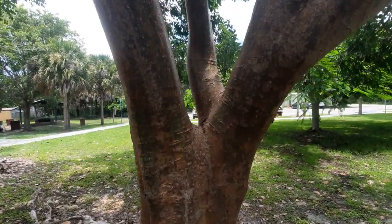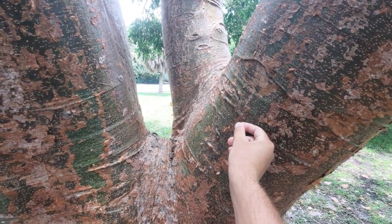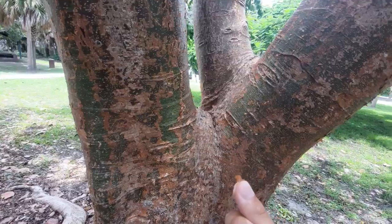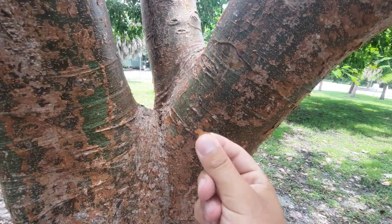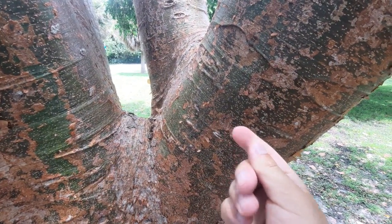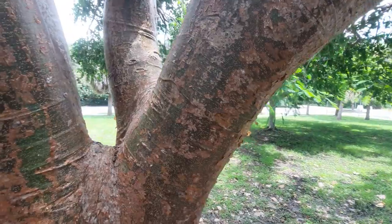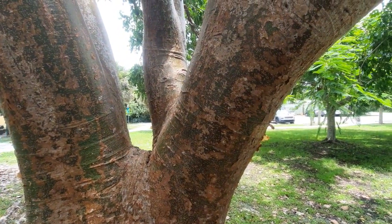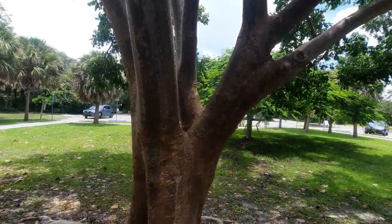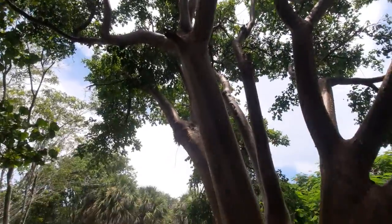The reason they call it the tourist tree is if you look very closely here, you see that it's kind of shedding right here. Well, when I take the peeling off, it has a bit of a reddish color, which resembles sunburnt skin that peels off. So with that being said, that's why this tree is called the tourist tree, because of that particular characteristic. And these are a very fast growing tree as well. As long as it's given the proper conditions, they can grow very quick in no time.